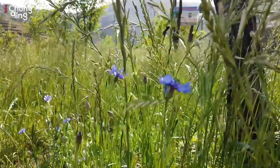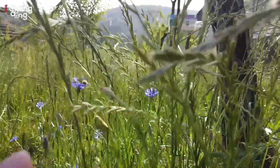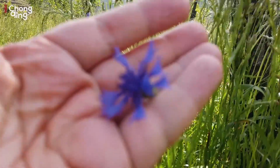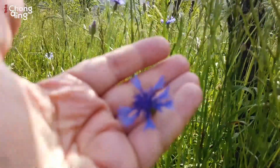I've just noticed these blue flowers as well. I don't know what species these are, I'm not really a botanist or anything like that, but the shade of blue is really eye-catching.